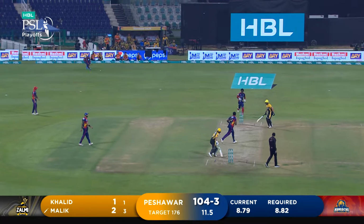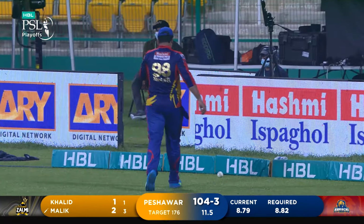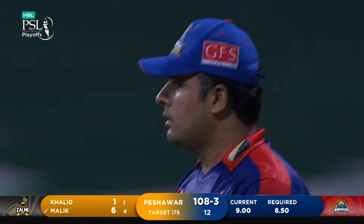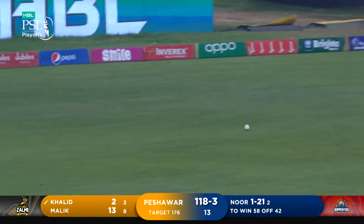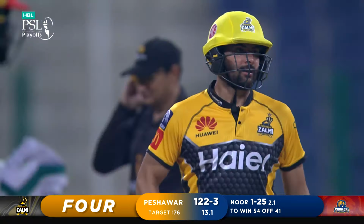Chance of two. Go Malik. Oh, well. Could have gone two times two, because that's what they got. 108 for three. A short and wide cut away, not the start after the strategic timeout that Karachi wanted.